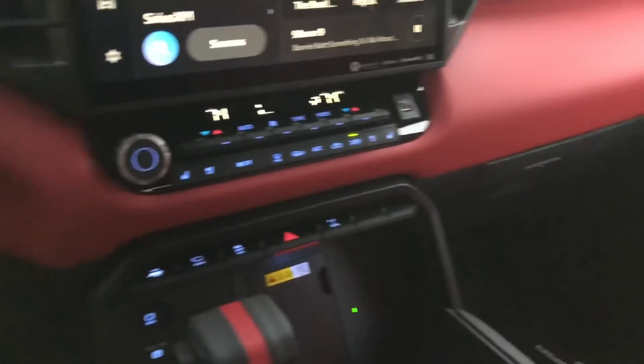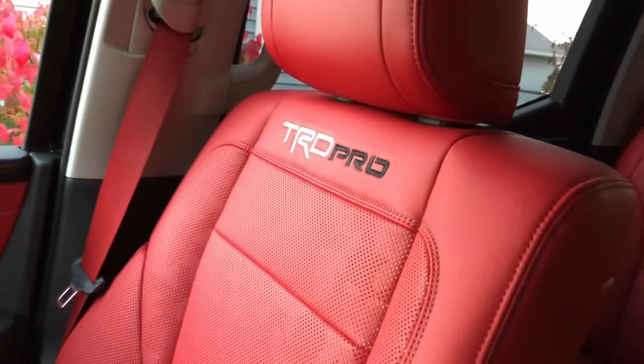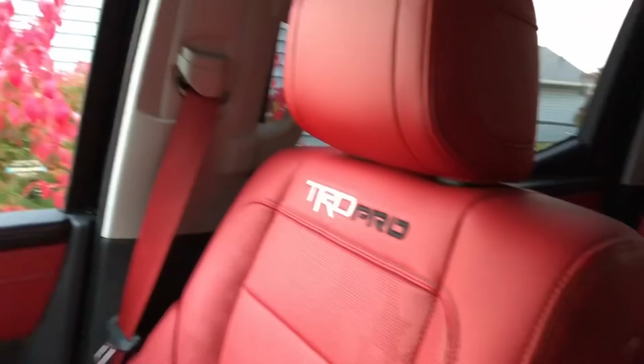Seating comfort is amazing. As you can see, we got the red TRD Pro seats. Seating comfort is 100% amazing. People talk about headroom in the new generation Tundra. I have not had an issue.